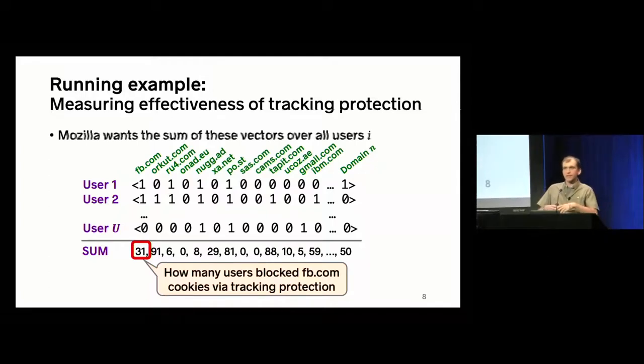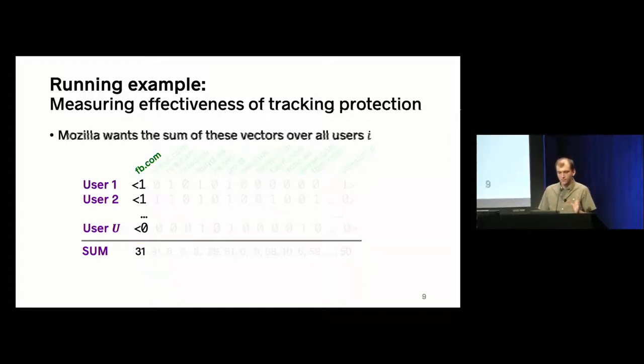So for example, if they learn that no users have ever blocked a tracking cookie from Facebook.com, it indicates that maybe the feature is not working well and needs to be tuned. So to keep things simple, for the next few slides, I'm going to pretend that we're only interested in collecting data about one tracking domain.